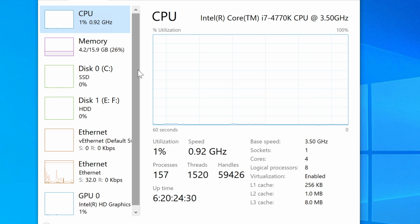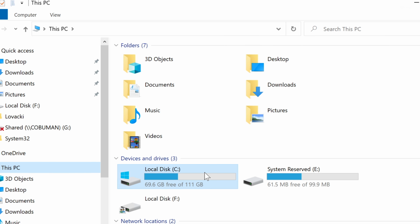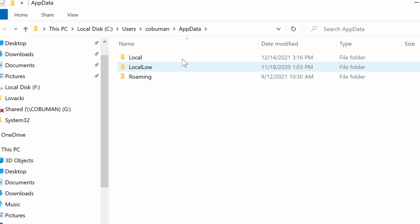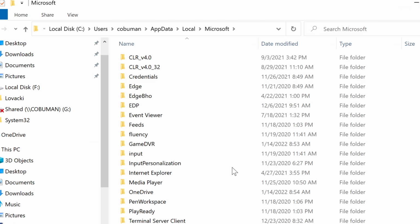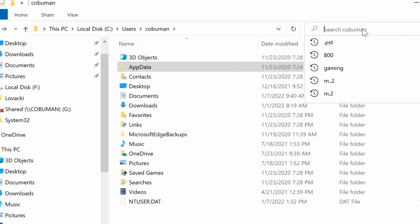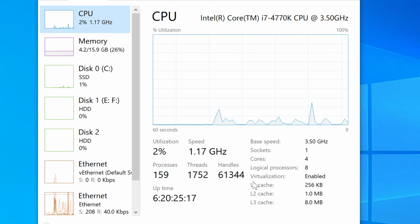Some indexing is done locally because you do get a local OST file. Whenever you open up Outlook, the inbox itself is downloaded locally. It should be downloaded locally. So if you go to Users, for example, here's Kobuman, and I want to say it's AppData somewhere, Local maybe, under Microsoft and then Outlook. I don't have Outlook installed in here. Anyways, whenever you open up Outlook locally, an .ost file is created under your local profile, and that's where that stuff is supposed to be.